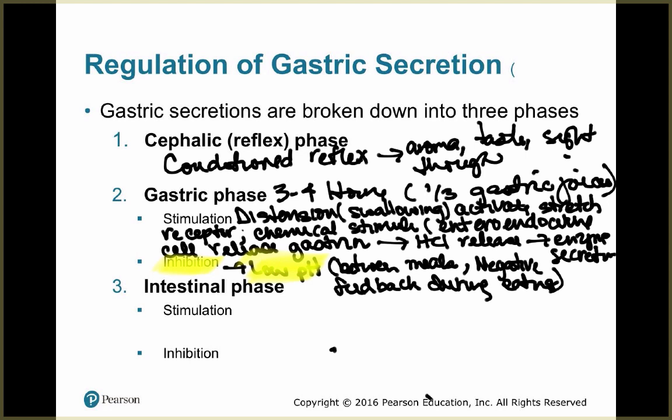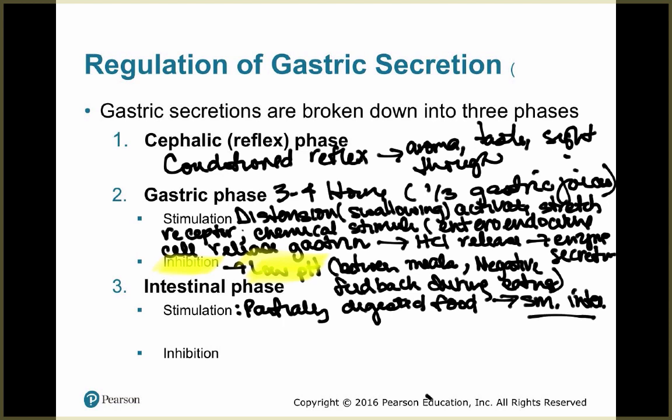And so basically, let me write this down. So partially digested food, right, goes into small intestines. That's the small intestine right there. And so this causes a release of the intestinal, otherwise known as enteric, gastrin.